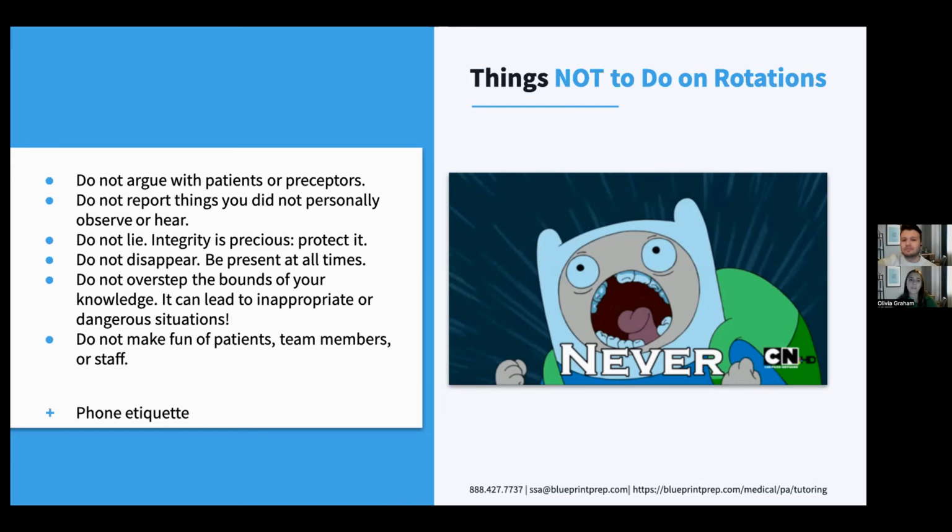It's wrong, it's not safe, it can lead to bad things, and you get really in trouble for that, and you can cause some safety issues, so don't do that. And the big thing is, you are in these settings and you're working with these people every day, but don't mistake yourself for an employee.